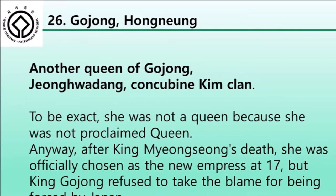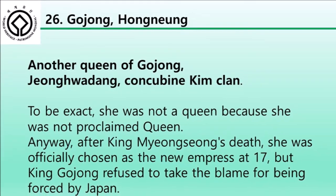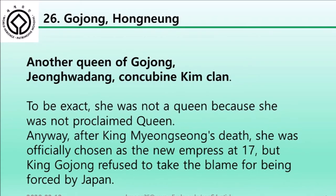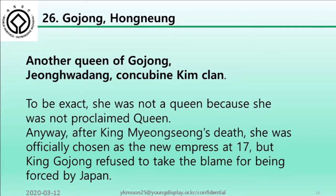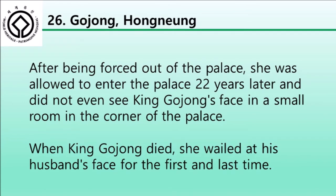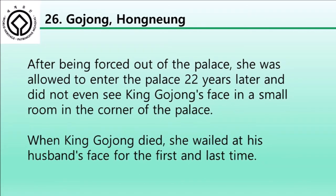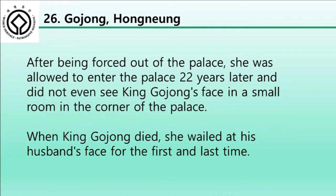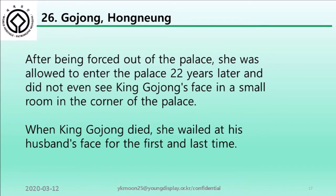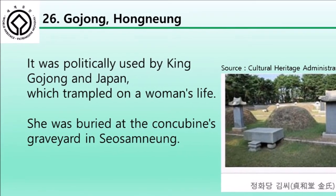Another consort of Gojong, Lady Kim of the Cheonghwa-dang. To be exact, she was not a queen because she was not proclaimed queen. Anyway, after Empress Myeongseong's death, she was officially chosen as the new empress at 17, but King Gojong refused to take the blame for being forced by Japan. After being forced out of the palace, she was allowed to enter the palace 22 years later, and did not even see King Gojong's face, staying in a small room in the corner of the palace. When King Gojong died, she wailed at her husband's face for the first and last time. She was politically used by King Gojong and Japan, who toyed with a woman's life.